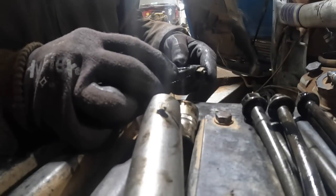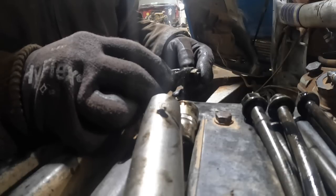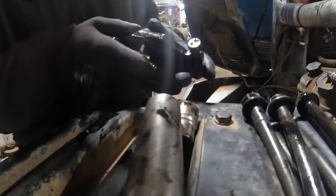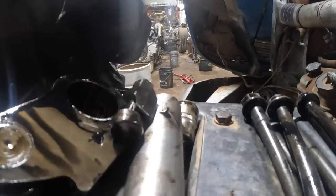Did somebody set the preload too tight? Or what the hell, you know? What caused that? It's busted out on both sides. There's chunks missing. Kind of wondering if there's still parts laying down in this head somewhere, or did it go down to the pan?